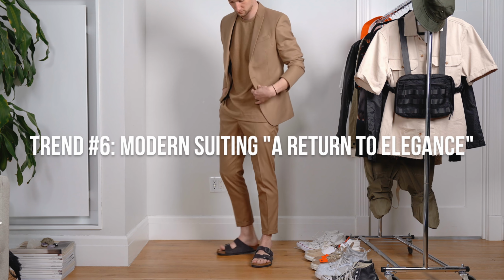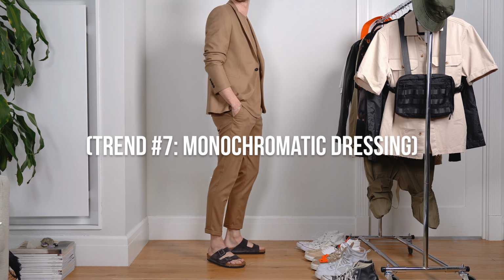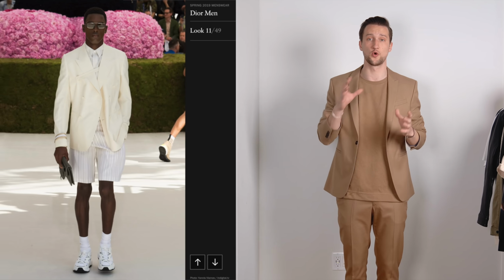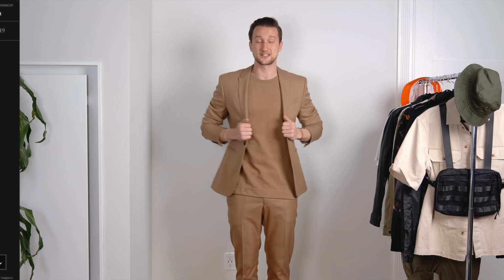Look number three, and with this look we have another few things going on. I'm wearing a full Zara suit in a tan color and a matching t-shirt also from Zara. Now, streetwear is taking over a lot of men's fashion, also the runways. So we see the elegance returning a lot more to the runways and to men's fashion. That's why I'm wearing a suit right now.